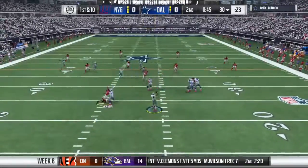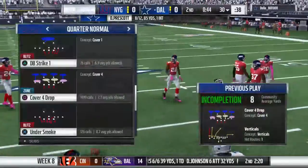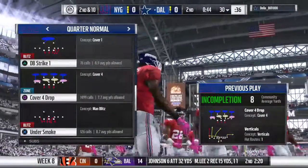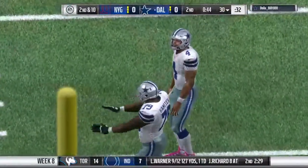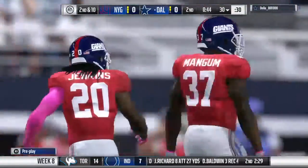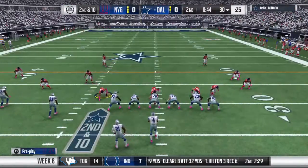On 1st and 10, Prescott. And almost intercepted. It would have been his 2nd pick of the game. Instead, it'll be 2nd down. Well, he just threw an interception last drive. Nearly another pick. And things aren't very even right now, are they? It's a little bit sloppy out there, isn't it?